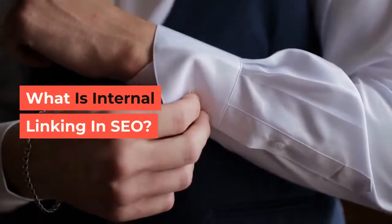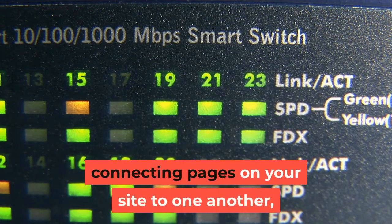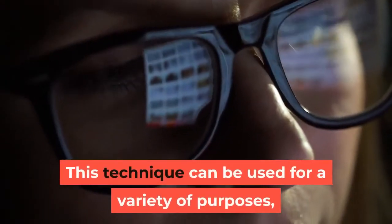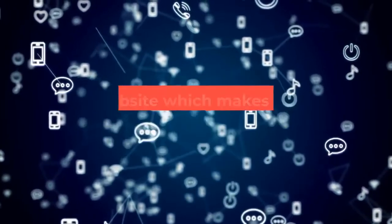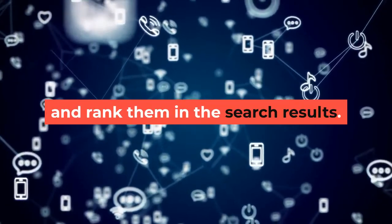What is internal linking in SEO? Internal linking is the process of connecting pages on your website to one another, usually through hyperlinks. This technique can be used for a variety of purposes, but is primarily associated with search engine optimization and getting you higher rankings in these SERPs. It works by strengthening the connections between related content on your website, which makes it easier for Google bots to crawl, discover, and rank them in the search results.